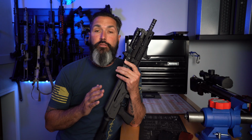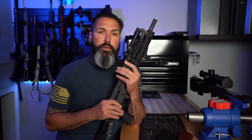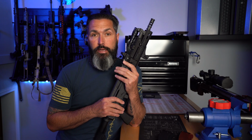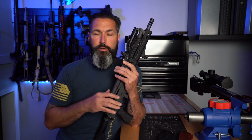So let's discuss my take on this AK. I have to start first by explaining my expectations of this gun before I received it. Look, it's been a long time since I've owned an AK, but I know what an AK is. It's a tool, first and foremost. That's what it was from the day the first one was built. That's what it is today, period.